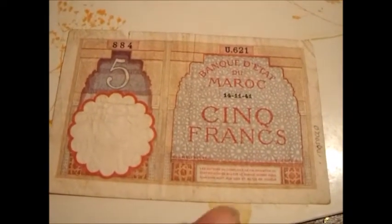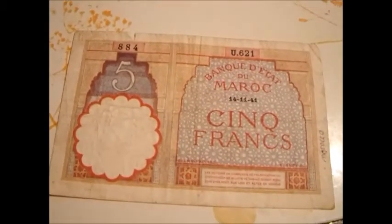All right, we have the French colony when it was a colony of Morocco, 1941 banknote. And just like every French colony banknote, you have a warning on the bottom not to try to copy this under penalty of law. So the French were on top of this stuff, I'm telling you. Anyway, this is 5 francs.